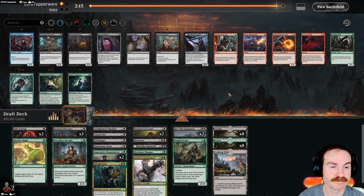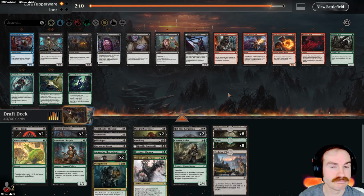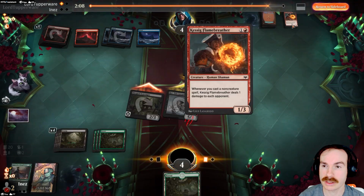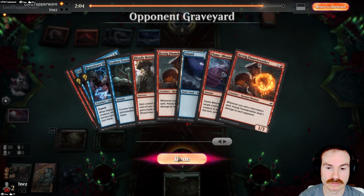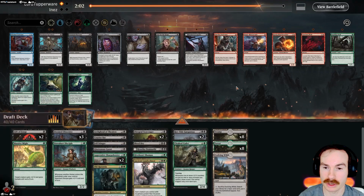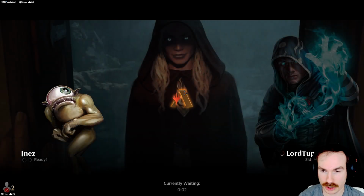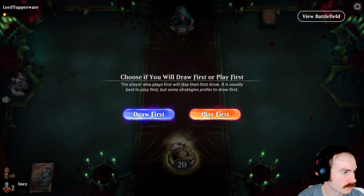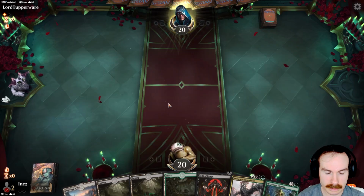Sideboard. Guess they have zombies for aim for the head. But I'm just going to run it back, and hopefully my brain sharpens up a little bit here so I can play well and do better. It's a keep.